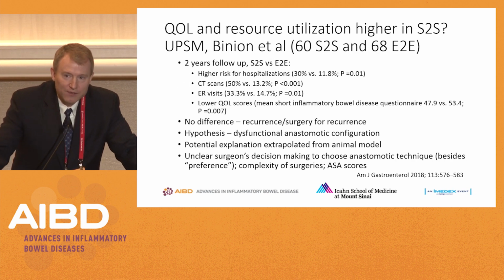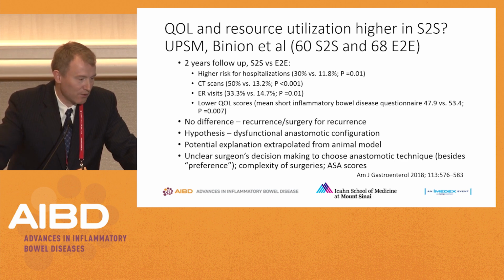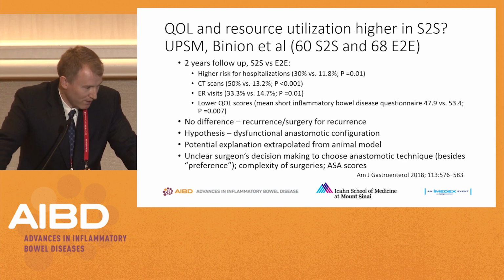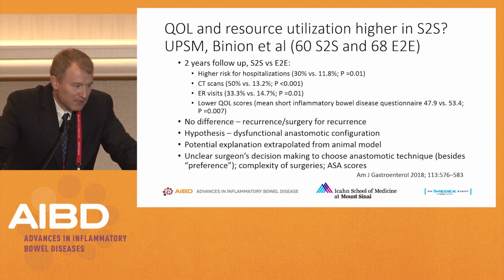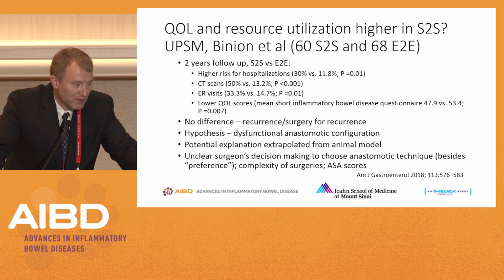Now, moving forward, as surgeons, we are all concentrated on short-term outcomes. There is a brilliant idea here to look beyond that, to look further. And Dr. Binion, who will be here in a couple minutes, looked at the 2-year follow-up, comparing 2 techniques. He showed in his data that there was a high risk of hospitalization, 30% versus 11%, which was statistically significant. They used CAT scans in 50% of side-to-side anastomosis patients within 2 years, as opposed to 13.2% with end-to-end. ER visits were higher, and then they did quality of life comparisons.